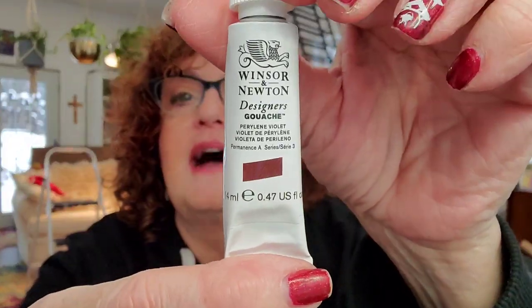But I ordered some new gouache. This one is from Winsor & Newton, and it has a permanence rating of A, which is good. It's Perylene Violet. I thought I would check it out, and I'll show it to you on paper. I wanted to get this and see what it was like. It's kind of a brownish maroon. I thought it might be nice for trees.